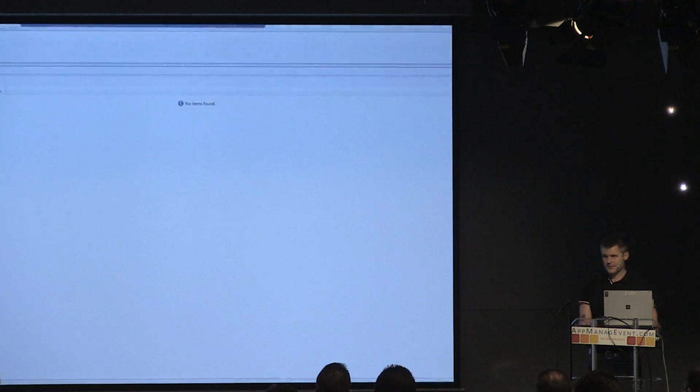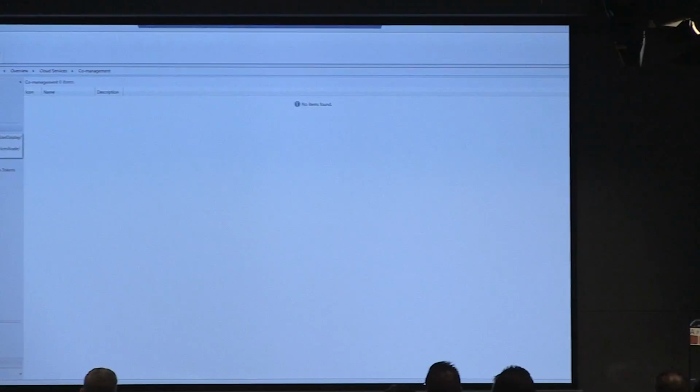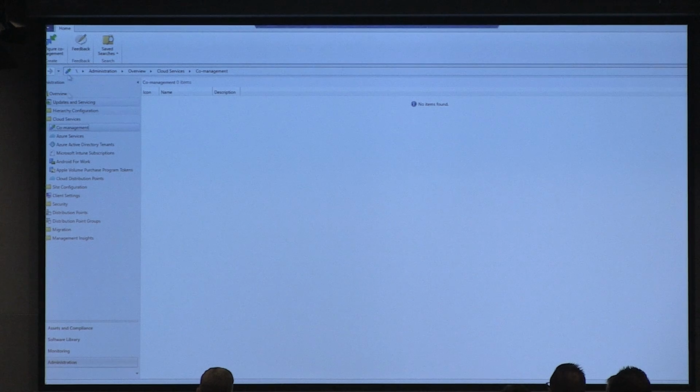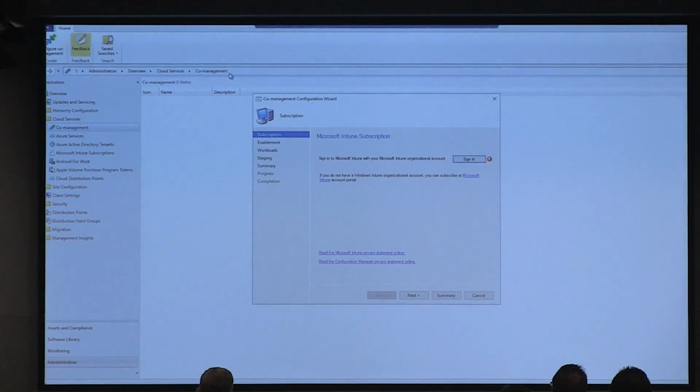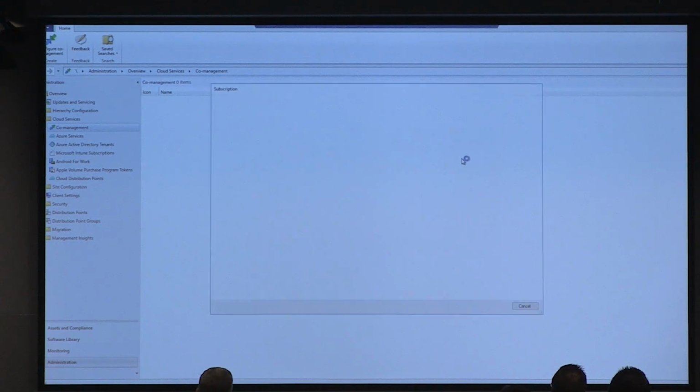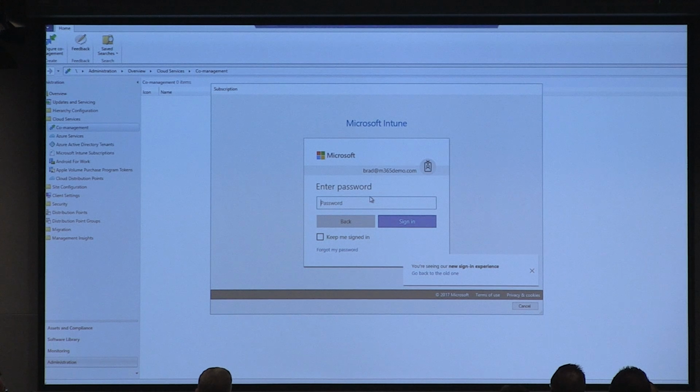Co-management is different. It is not released yet, but I don't know if you can see this up here. Up here I have my cloud services co-management. So this is, right now, me building the bridge between the old world and the island. The first thing I have to do is go in and enter my Intune credentials, because I have to inform Intune that, hey, now we're going to work together, right? So I need to have the right credentials to do that.